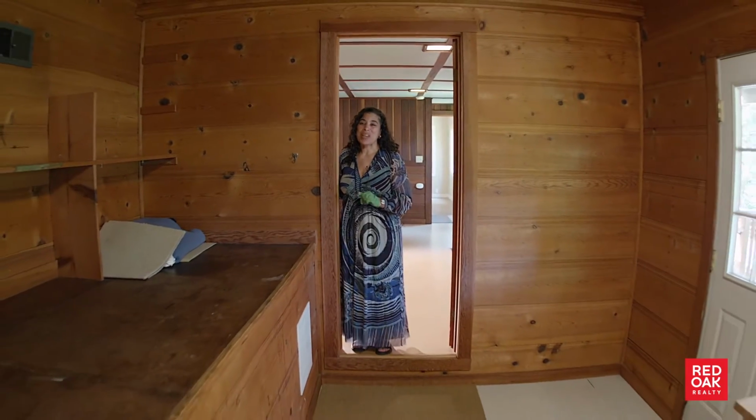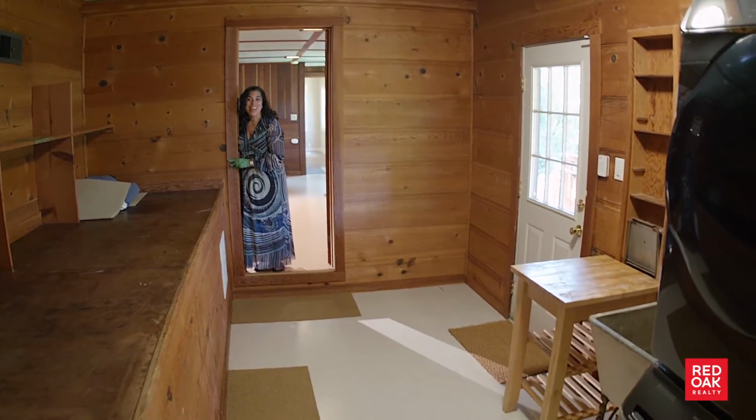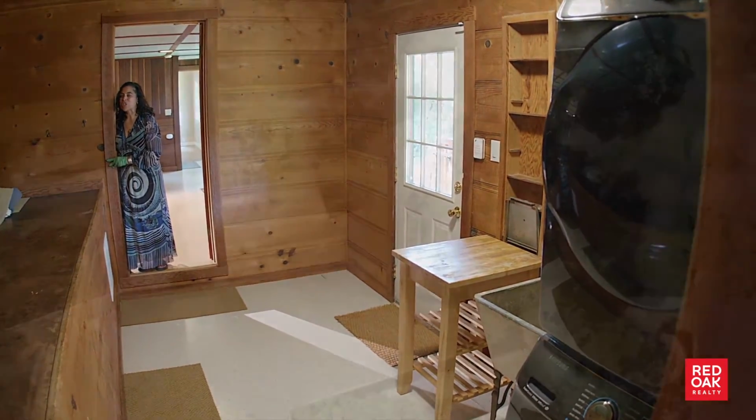So, have to be honest with you, I'm jealous of this laundry room. It's big, it's open, it has a door to the backyard, and there is tons of storage.